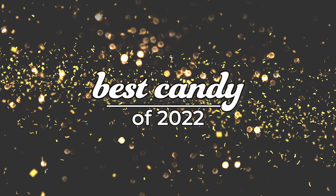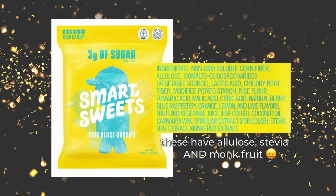Okay, the next category is another sweet category, which again, you guys know I don't have a huge sweet tooth. This is the best candy of 2022, and the only kind of candy that I really like are sour gummy candies, and I have talked before about how difficult it is to find good vegan sour gummy candies that don't have stevia in them first and foremost, because most of the vegan ones I'm seeing now, I'll put the brand on the screen, almost all of their vegan sour gummy products have stevia in them, or of course you'll see products that have gelatin in them.